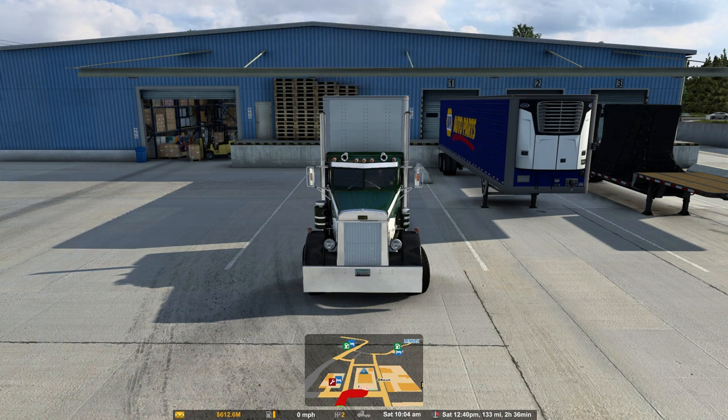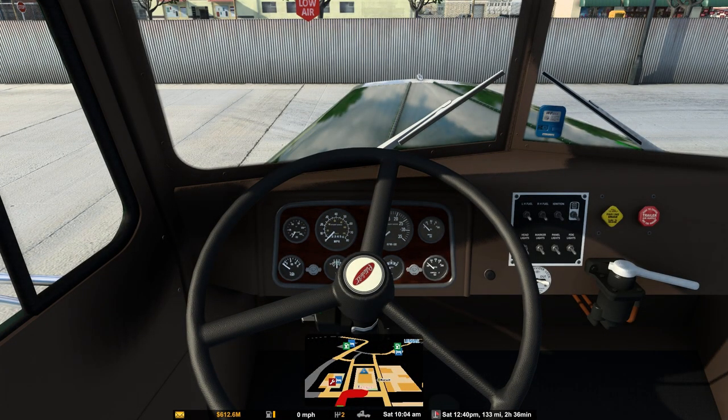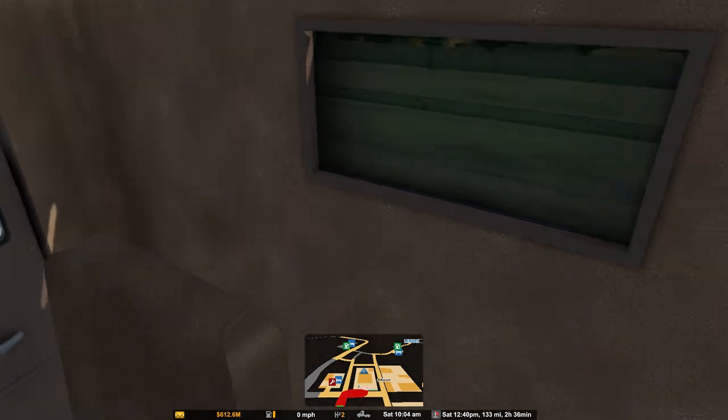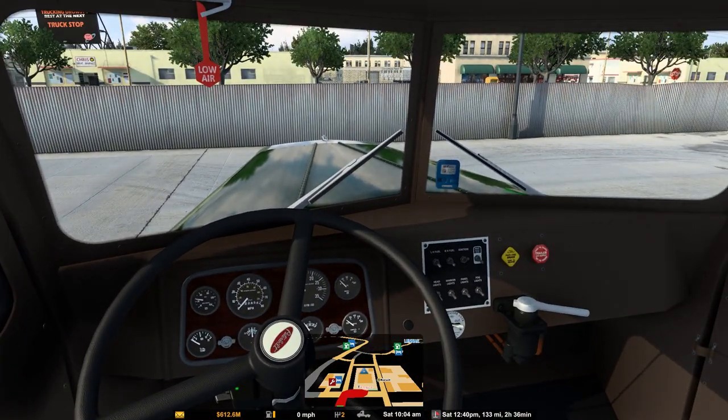Alright, there. As you know, here's the interior of the truck. You know, it being a 1950, it's not going to have a GPS. It's a very well done truck. Looking really good. Love the look of the truck.